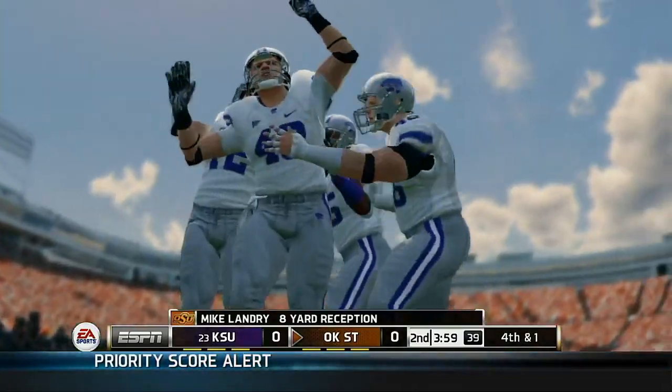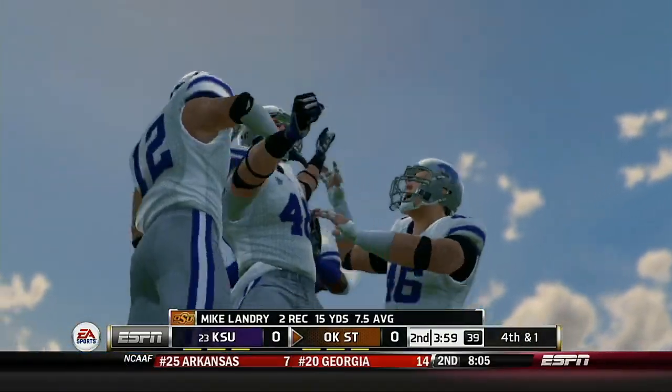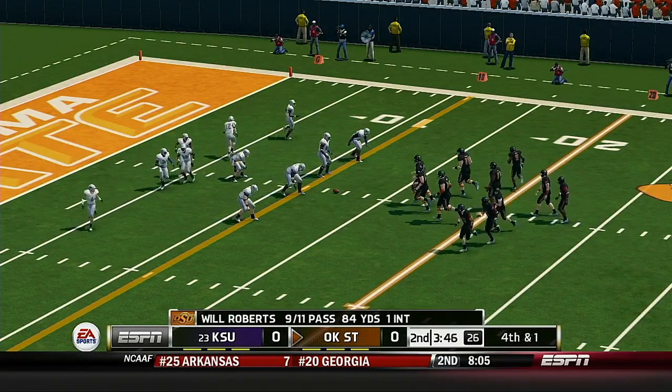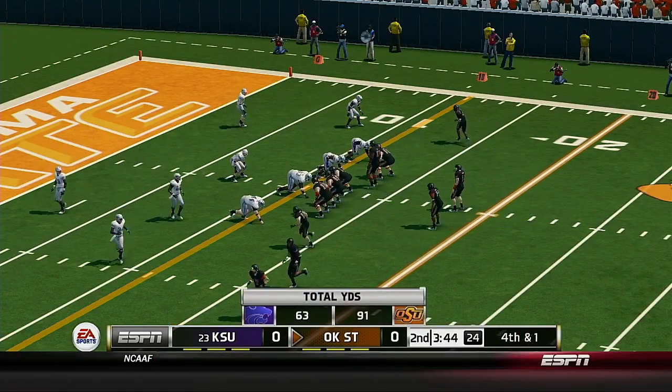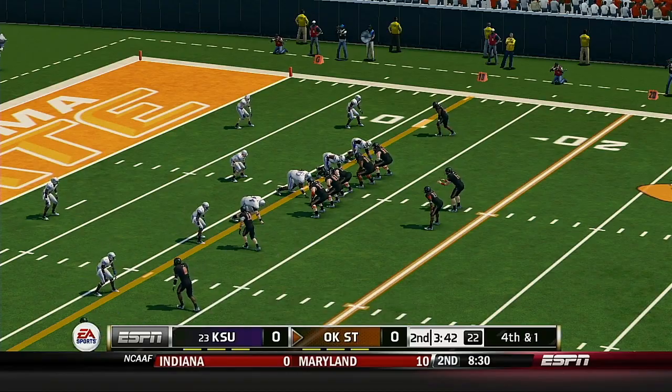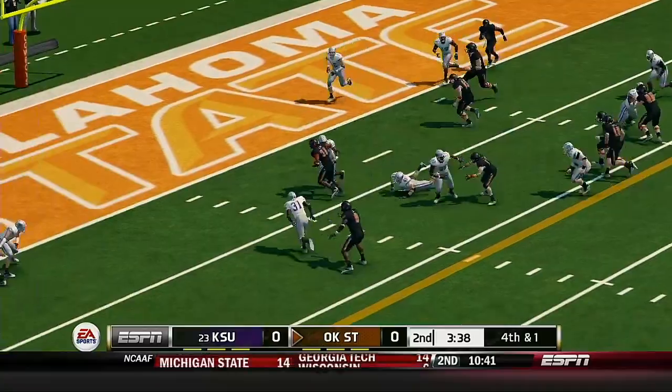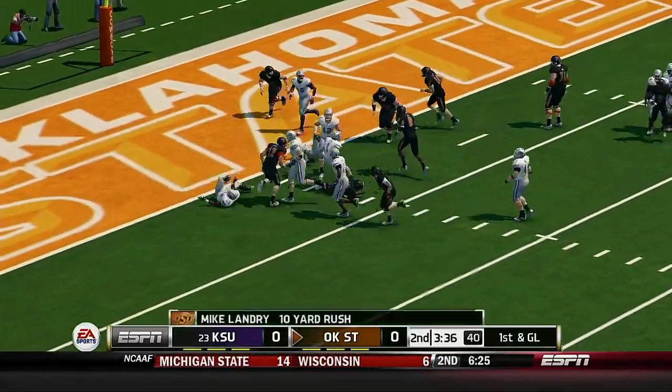Tackles him hard at the 13-yard line. Alexander with the tackle at the 13-yard line. Looks like they've decided to go for it here. Tackle at the 2.